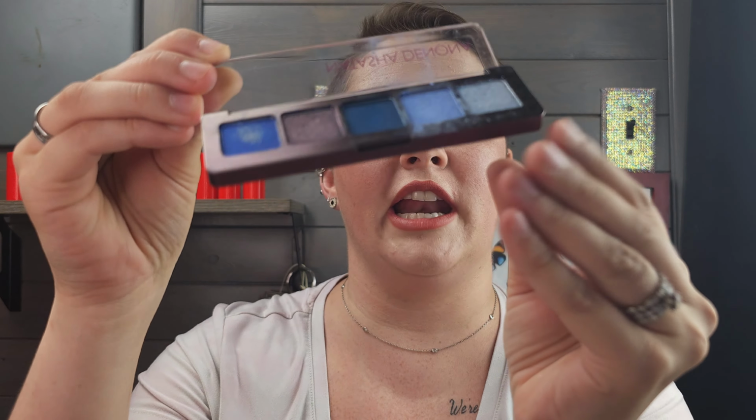It's a beautiful blue to purple shift. And this is an absolutely gorgeous blue eyeshadow palette. Absolutely gorgeous. I mean, check those out. So pretty. But, I mean, you got to be in the mood for a blue, right?